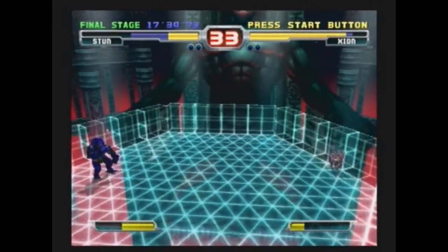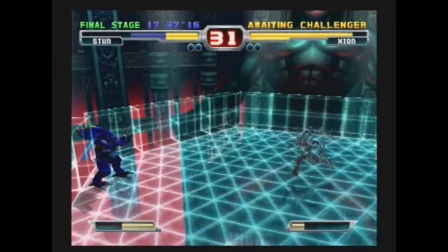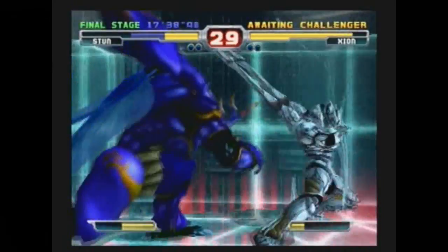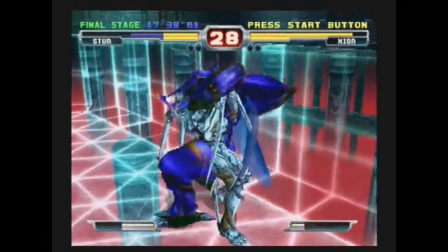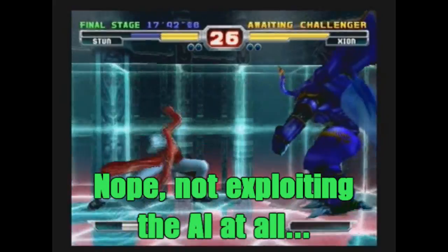Step 1. Back up. Step 2. Wait. Step 3. Sidestep. Step 4. Do something. Step 5. Repeat as necessary.